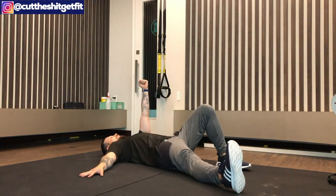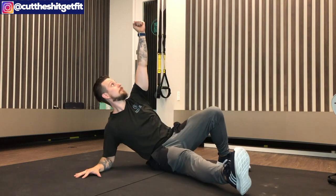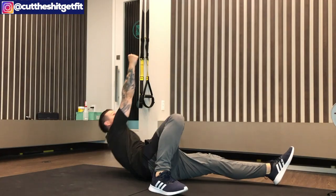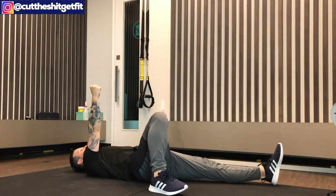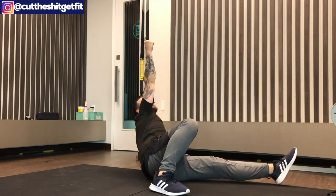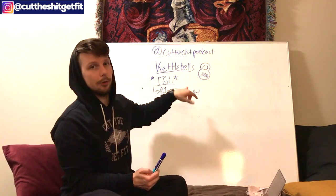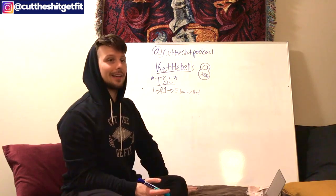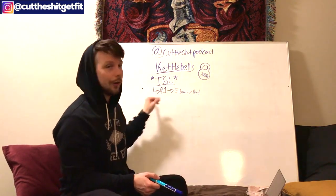So imagine yourself lying on your back, right hand up in the air, right leg bent, left leg straight out, hand straight out. The moment I take that deep breath in and come across the body onto the elbow, keeping my chest up, that could be considered phase one. Some people in the kettlebell community will consider going up towards the hand as phase one. So really it's up to your discretion of where you want to go.